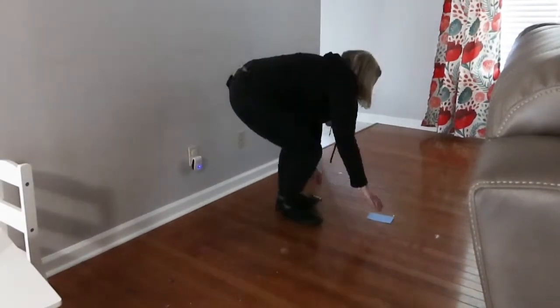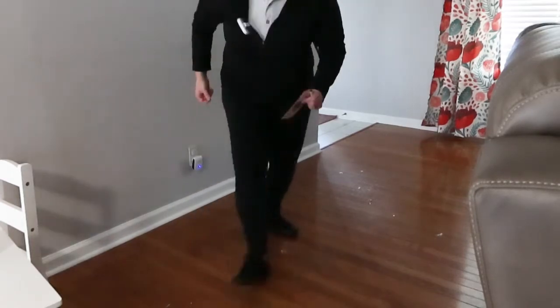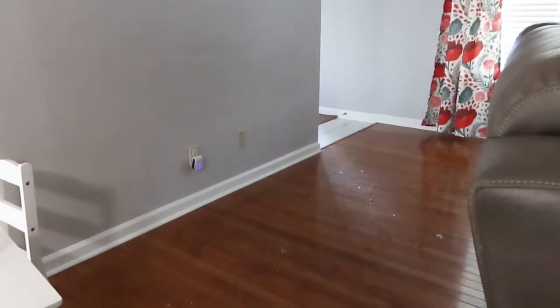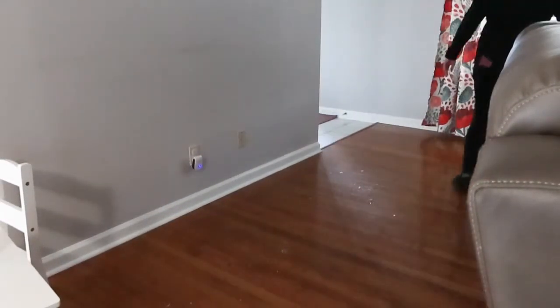And y'all, I always slide this one couch out because it is always catching stuff. My son likes to throw things underneath there, I think, to leave surprises. Are y'all's toddlers like that? I'm sure they all are.